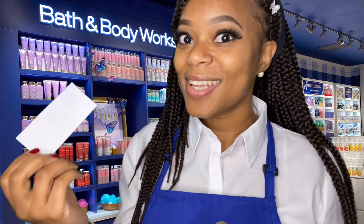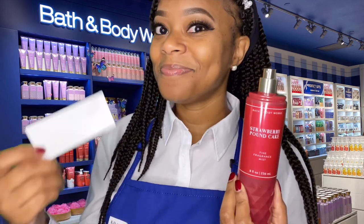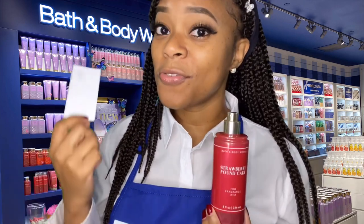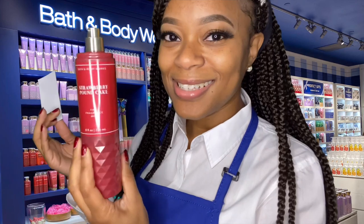It smells good, right? It is definitely one of my favorites. I can smell the whipped cream and the fresh strawberries. I don't know how they keep all of that goodness in just a bottle.